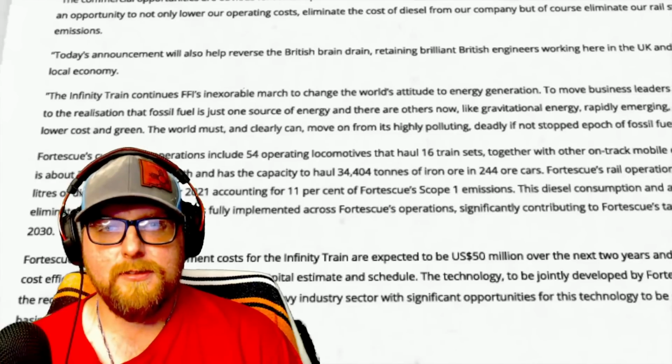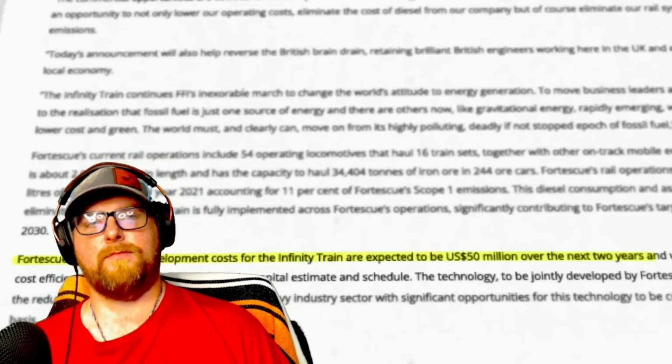That's insane. Now, I couldn't find out how much of that 82 million litres will be eliminated specifically by the Infinity Train project. And Fortescue have only mentioned project development costs of $50 million. They haven't said what the capital cost to actually modify the trains is. So it's not really possible to get an idea of the financial payback they can expect from the Infinity Train.